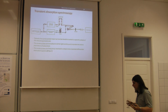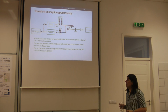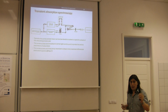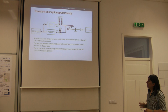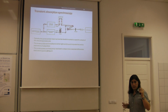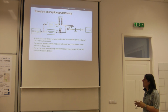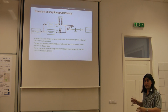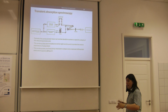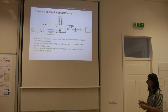So this then brings us to the most common experimental setup in transient absorption, which is the narrow pump, broad probe. That means the pump pulses have narrow bandwidth. Then we can select a specific subset of chlorophylls, let's say, to be excited, and then with a broadband probe, we can see where the energy went, which other molecules hopefully got excited after some time, or what other products we can generate.